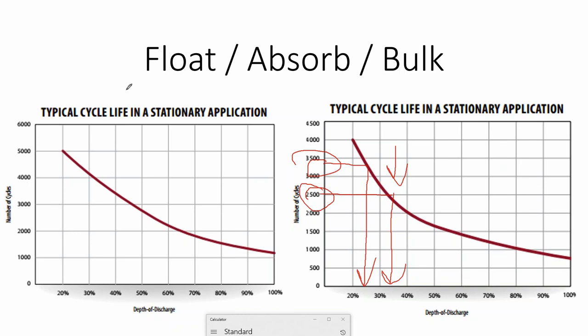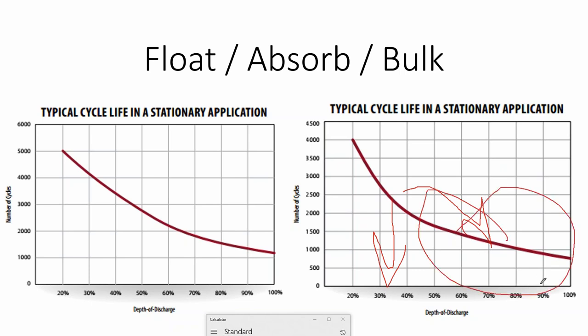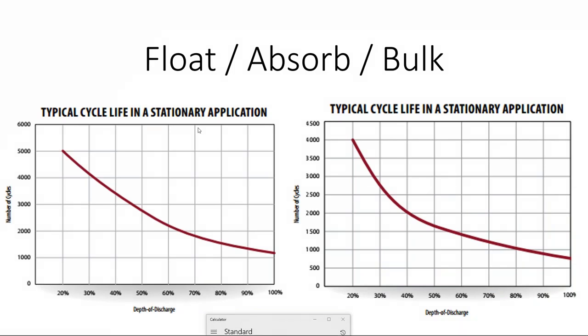So the worst case scenario of oversizing a battery is that your battery is going to last longer. The worst case scenario if you undersize your battery is that you're going to be operating in this degradation range. And so it's much worse to undersize a battery bank rather than oversize a battery bank. So our mentality was, if we have the budget, we're going to err on the side of oversizing the battery bank.